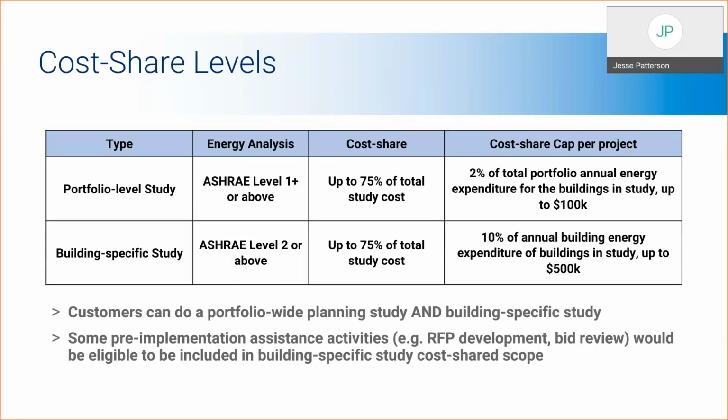Customers can do a portfolio-wide study and building-specific study. And some pre-implementation assistance activities, such as RFP development and bid review, would be eligible to be included in a building-specific study cost share scope. So I'll give everyone an extra moment to review the chart on this page.